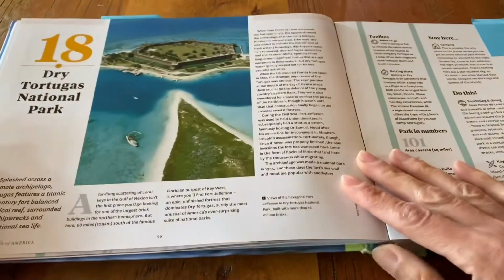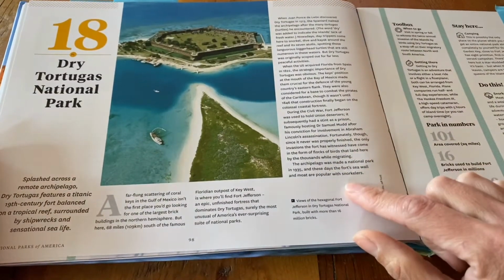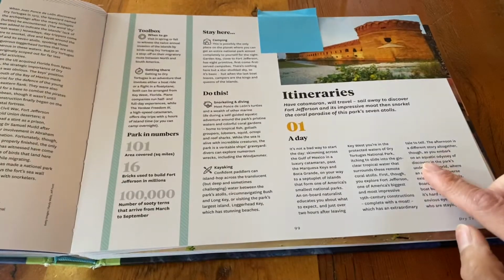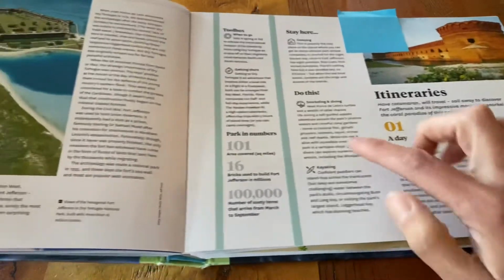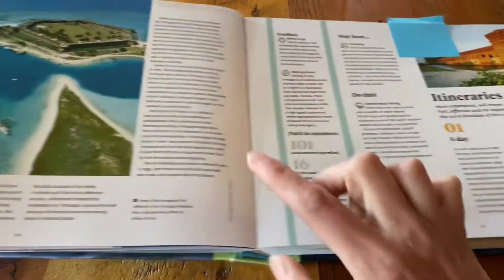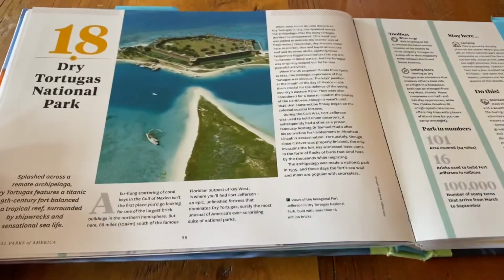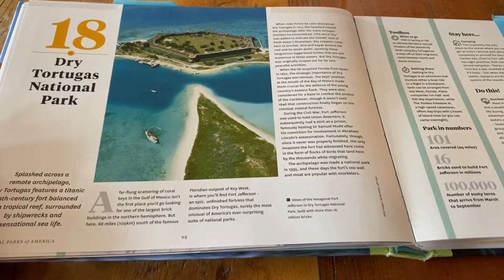The thing to know is that they don't treat all parks equally. So like Dry Tortugas is less visited, of course, than Crater Lake. So Dry Tortugas only gets a 2-page spread. So this is what it looks like. So you get like a quick little itinerary, and then some of that basic information, the background about it, and just the 2 pages. But they do at least cover all of those 59 parks that were mentioned at the beginning.